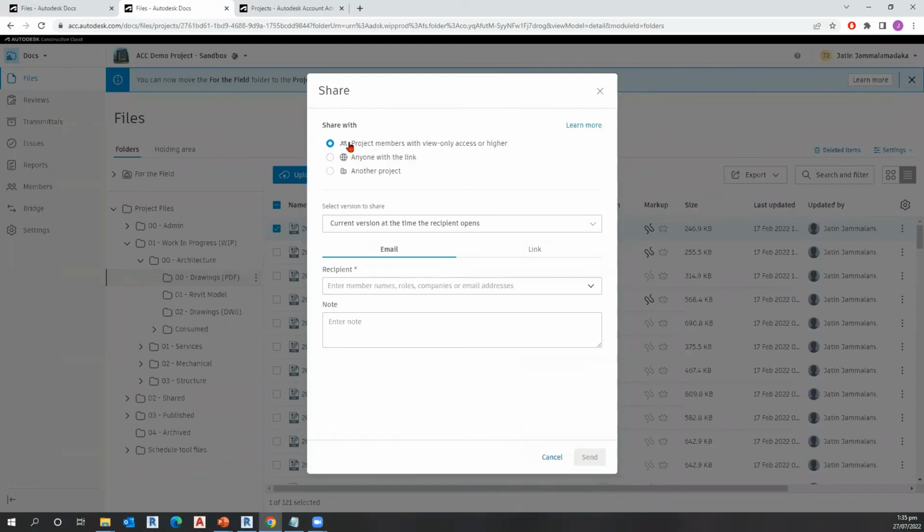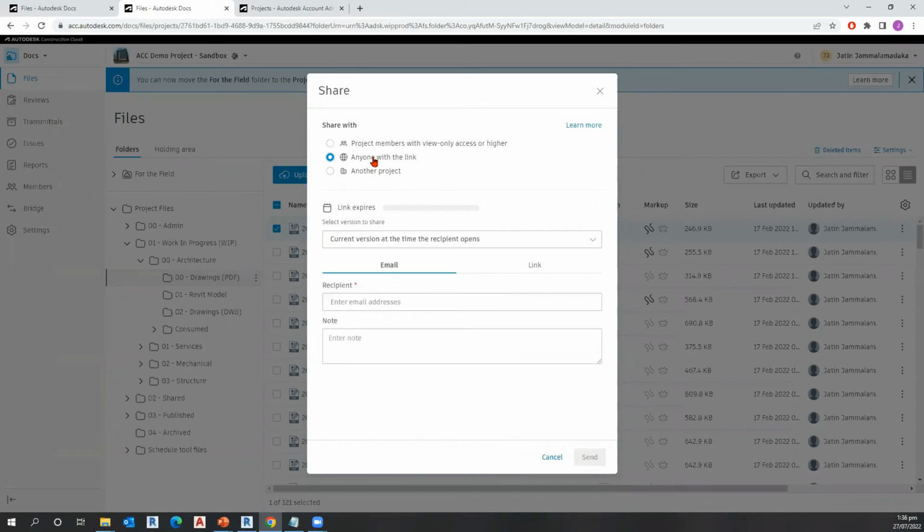There's one here by default called project members with view only access or higher, but you can also choose anyone with a link, and you can give the link an expiry date. Essentially you can send it to someone and they will get a link. As long as they have that link, they're able to access the drawing or the PDF or the model that you've sent across. And obviously that link is time bombed. So after a particular day and time that you set, that link will no longer work.